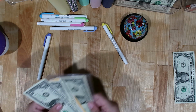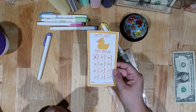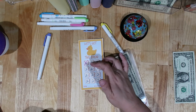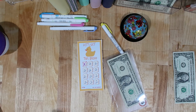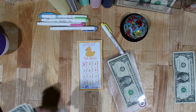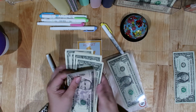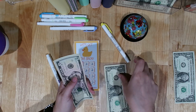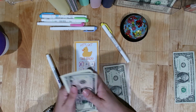And last but not least, we have challenge number 6 here, which I started last week. It's Let's Get This Bread from Hey K Budgets. When I finish this challenge, 2, 4, 6, 8, 10, 12, 14, 16, 18, 20, 22, it'll have $24. Let me go ahead and write that in so I don't forget. Today we are adding, oh, it got one of the 5s. Great. I didn't even notice where the other 5s went. I wasn't paying close enough attention. 5, 6, 7, 8, 9, 10, 11.